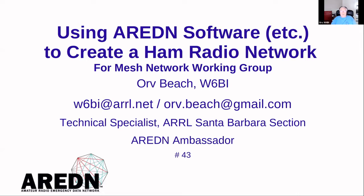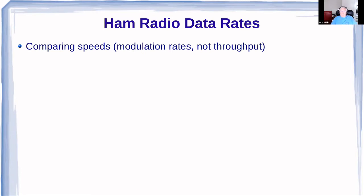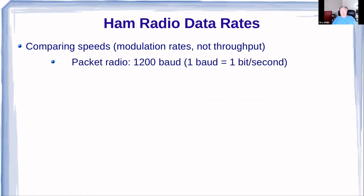First, I want to talk about data rates. These are modulation rates, not throughput. If you've ever, back in the old days, used a 56K dial-up modem, you know you didn't get 56 kilobits end to end. And the same thing goes with packet radio, 1200 baud. And with the modulation they use, 1 baud is 1 bit per second. And in modern terms, that's 0.0012 megabits per second. It wasn't especially fast 35 years ago, and it hasn't improved any since.